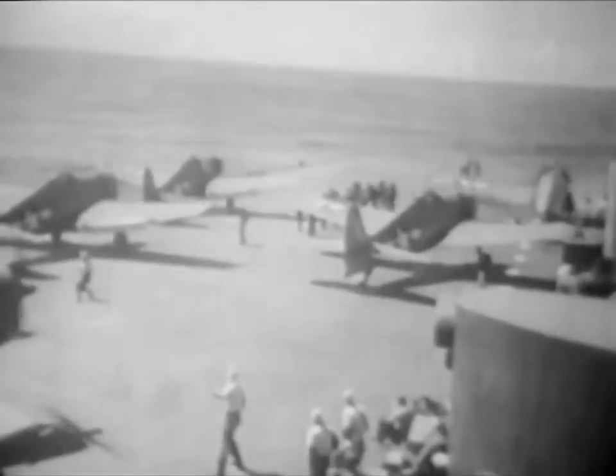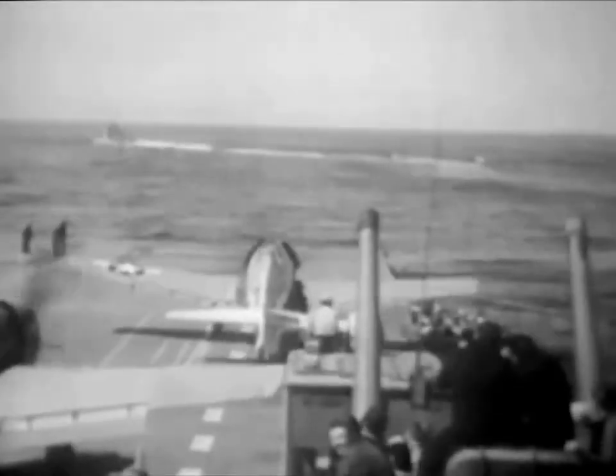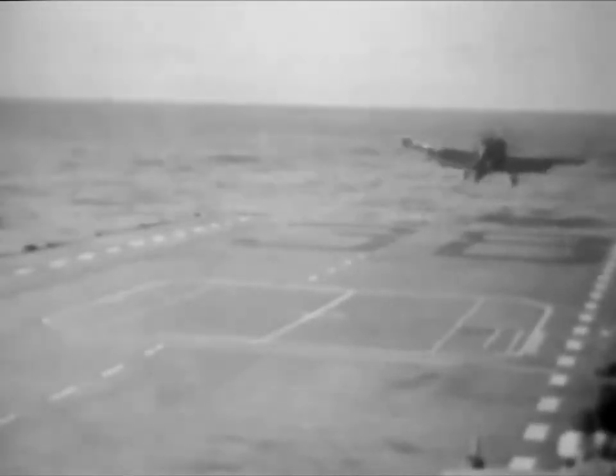Meanwhile, scores of other aircraft are taking their prearranged positions in the sky above the anchored ships. Some Navy fighter planes have still and motion picture cameras aboard. Others are remote-controlled drones with instruments to measure the radioactivity of the air.